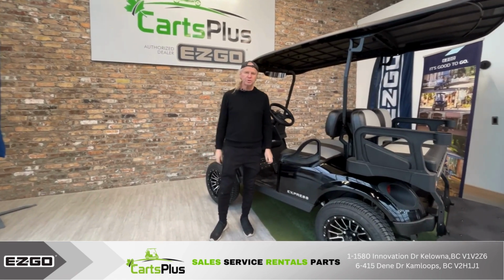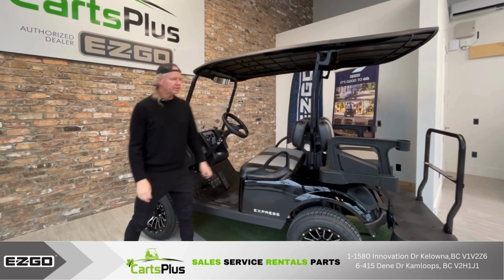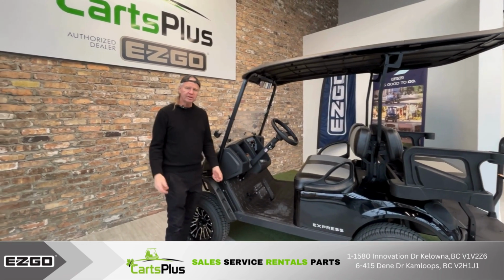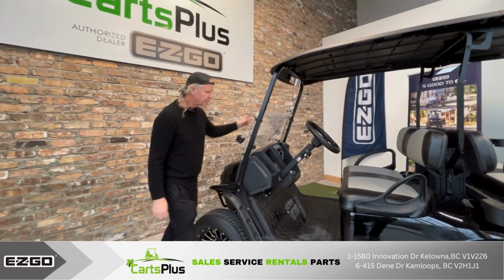Welcome to the CartsPlus showroom here in Kelowna, BC. We're here to introduce you to the EZGO Express 4 unit. This is a gas-powered unit, and these are great for community, resorts, campgrounds, anywhere that you would normally use a golf car. Let me show you some of the features.